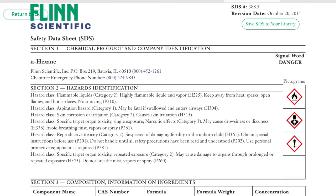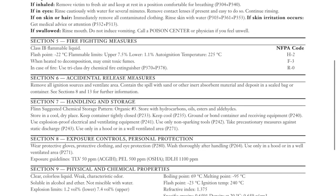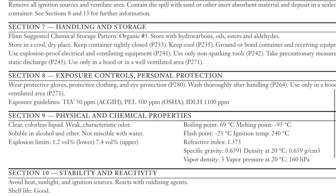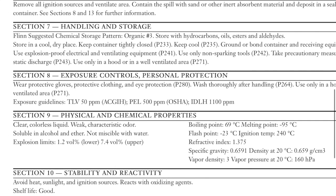Now notice here they have these pictograms. We'll talk about those in a minute. The pictograms are just quick references, so obviously flammable, hazardous to your health, acute danger, that exclamation point. But we're going to scroll down until we get to physical and chemical properties, and there they are. So we are looking for whether or not it's soluble in water, and nope, it says it's soluble in alcohol, not miscible with water. So hexane doesn't dissolve in water.